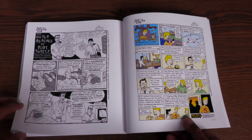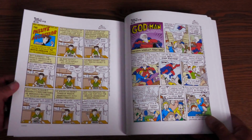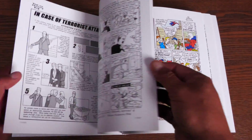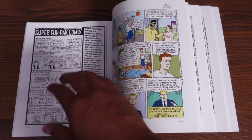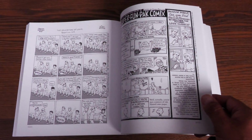So it's very satirical, right? And that's the kind of stories you're going to be reading about. And again, they're all kind of standalone stories. They stand on their own. And I showed you the Teletubbies, but there are other types of characters that appear through here. Some that you may be familiar with.